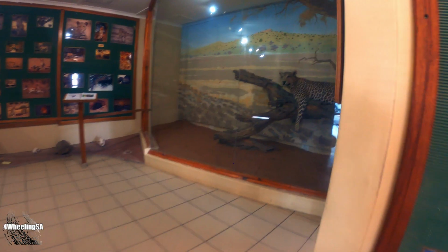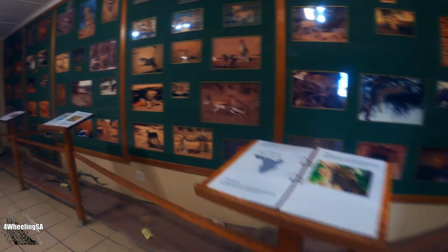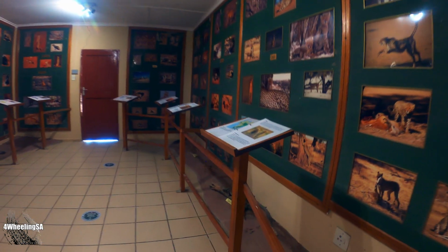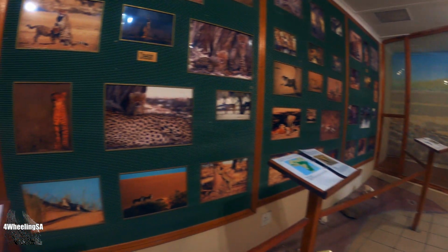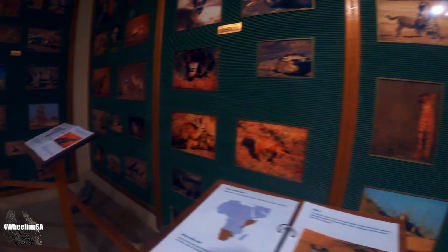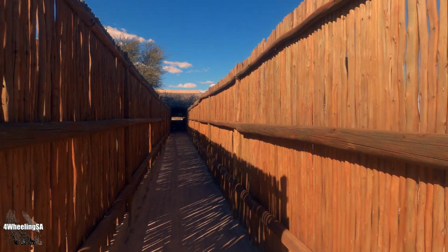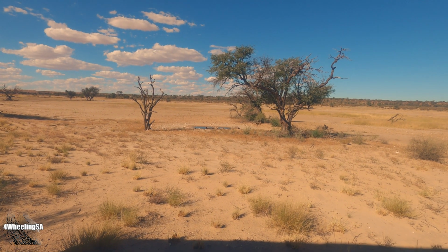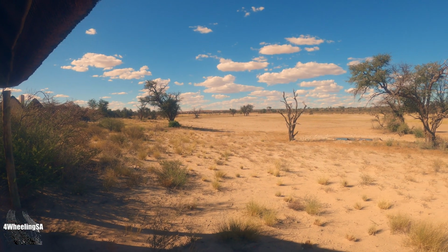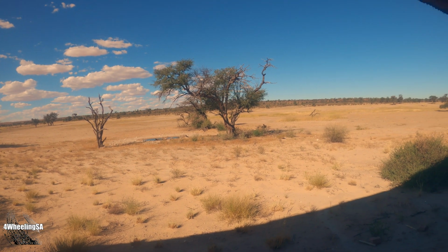Back at camp, we made a quick turn at the exhibition center to learn more about this amazing place. We walked to the height, hoping to find something exciting at the waterhole. Heights like these give you the opportunity to come and sit waiting quietly for game to come and drink water and to just appreciate the silence of the Kgalagadi.